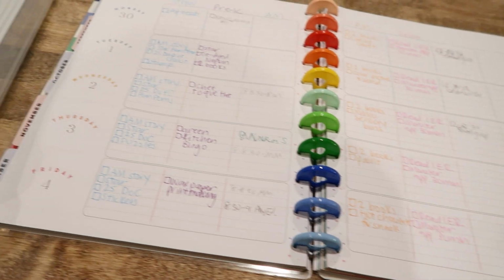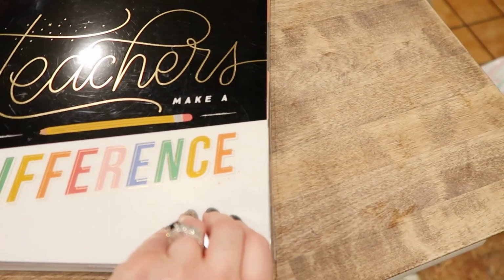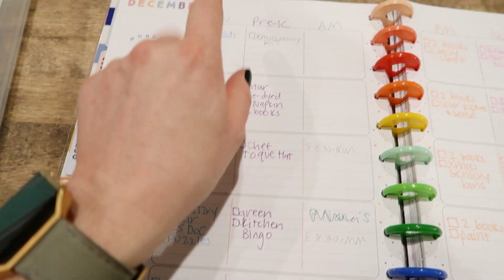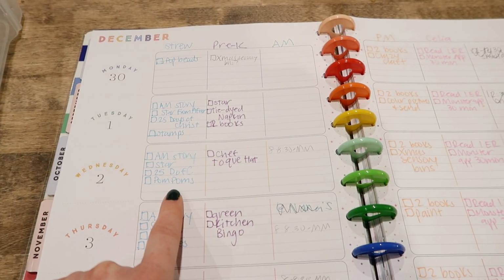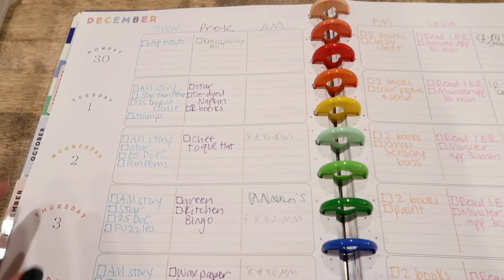So when it comes to distance learning, this is how I have it set up currently. This may change, but in my, I think this is a Happy Planner, teacher planner, I believe, I have planned out our strew. That's what I have set out in the morning. Instead of pom-poms though, I did puzzles. This is just ideas, but I change it depending on what I'm feeling.